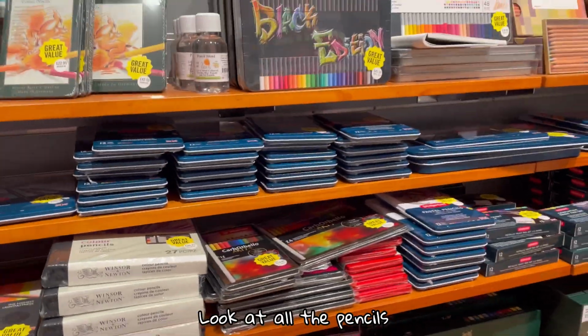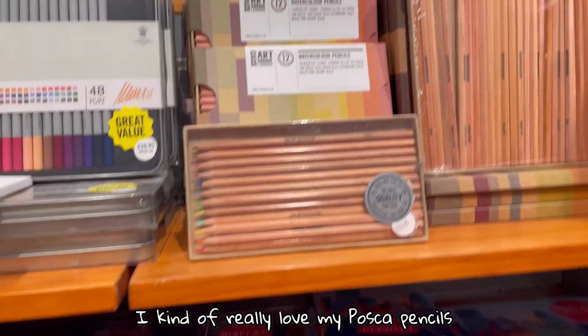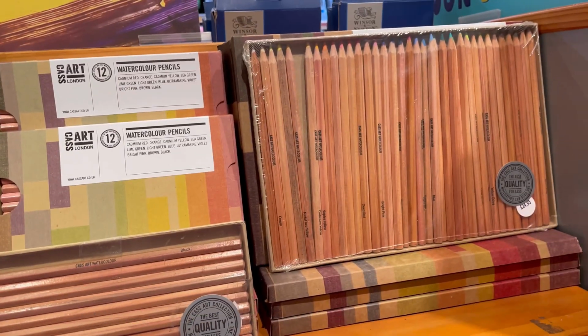Look at all the pencils. Do you see any there that you recommend I should try? I kind of really love my Posca pencils, but I'm always willing to try a different kind as well.